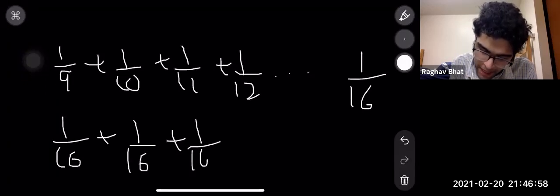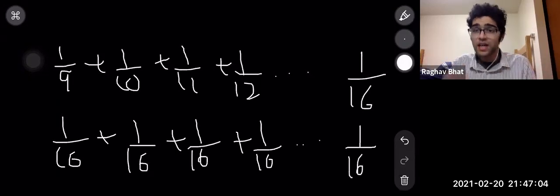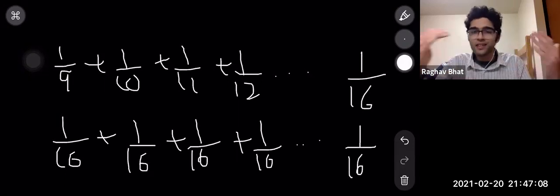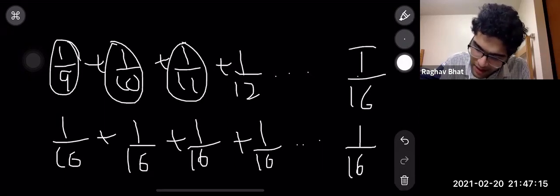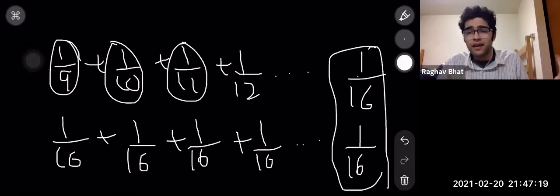So I'm playing around with two things here. The top one is the harmonic series, and the bottom one is a new series which I have created to prove to you that the harmonic series goes to infinity. Now, do you agree that the top series is bigger than the bottom series? Because 1 over 9 is bigger than 1 over 16, and all of these are bigger, and then this is equal. So that shouldn't matter. As long as it's greater than that, we are fine.